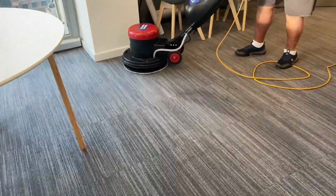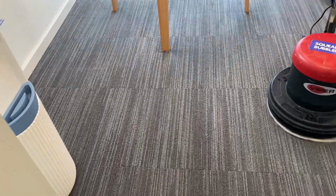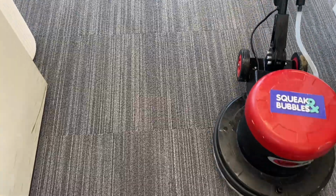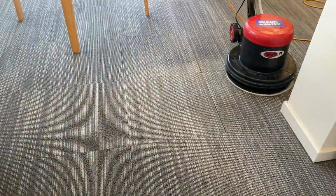And if our cameraman just goes over where they've cleaned, we'll be able to see how much we've cleaned there. It looks so much better. All that's taken out, all that stain.